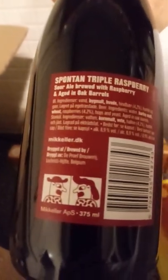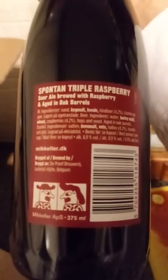So, like I said, it's a Mikkeller Triple Spontan, a triple fruit. It's going to have raspberry in, obviously, because it's carrying a raspberry. Percentage-wise, what are we looking at here? 375 millilitres, 8.9, a blurry 8.9. So you can have that with your salmon.